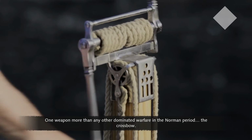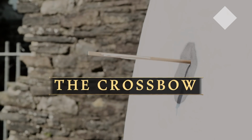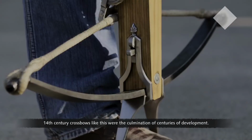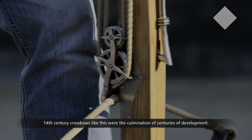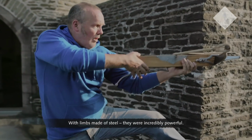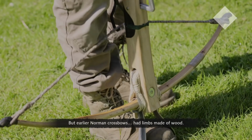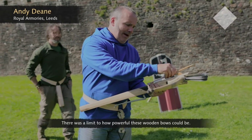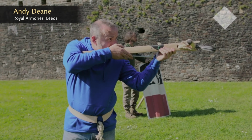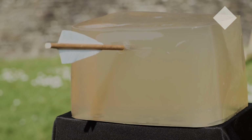One weapon more than any other dominated warfare in the Norman period: the crossbow. 14th century crossbows like this were the culmination of centuries of development. With limbs made of steel, they were incredibly powerful. But earlier Norman crossbows had limbs made of wood. There was a limit to how powerful these wooden bows could be. So the idea that Norman crossbows were a powerful weapon is really a myth.